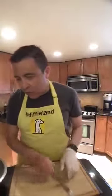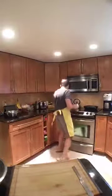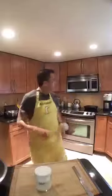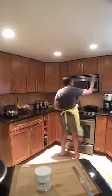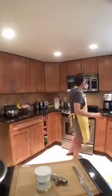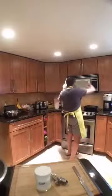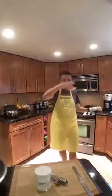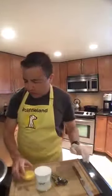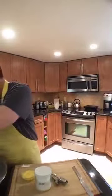So, then we're going to add salt, so let me get that ready too. Teaspoons. And 1, 2, 3, there. Okay, so we've got our 3 tablespoons of butter. And you still can't see, can you? Okay.